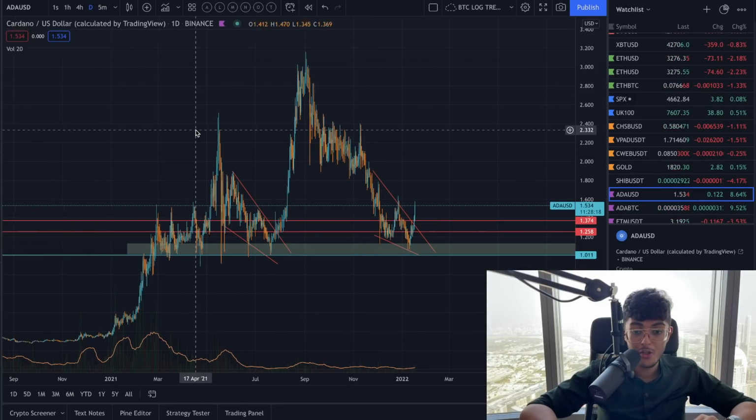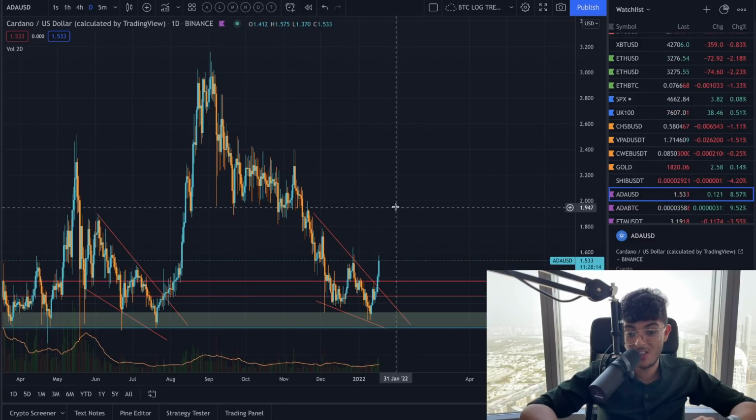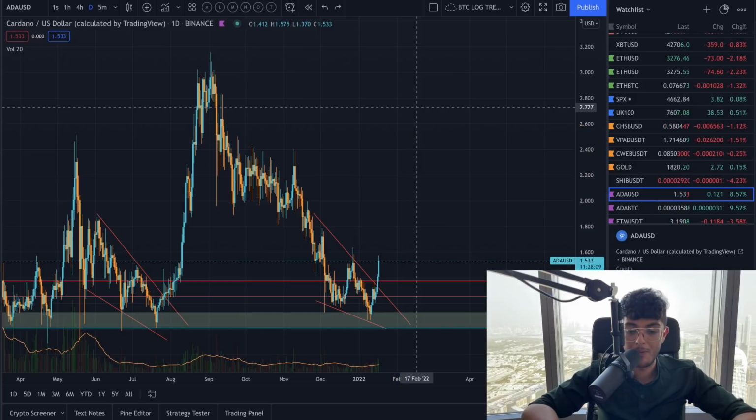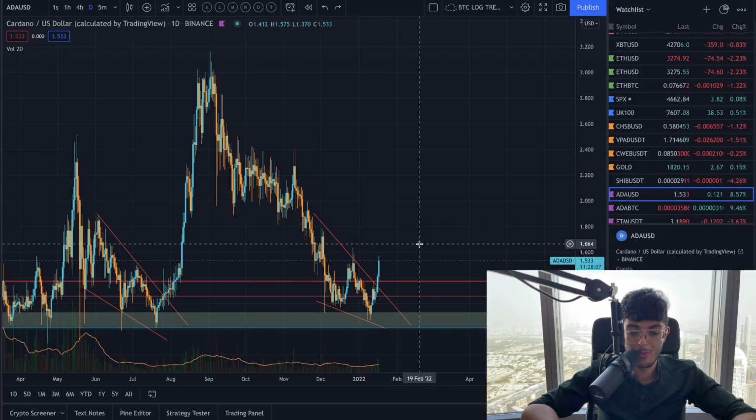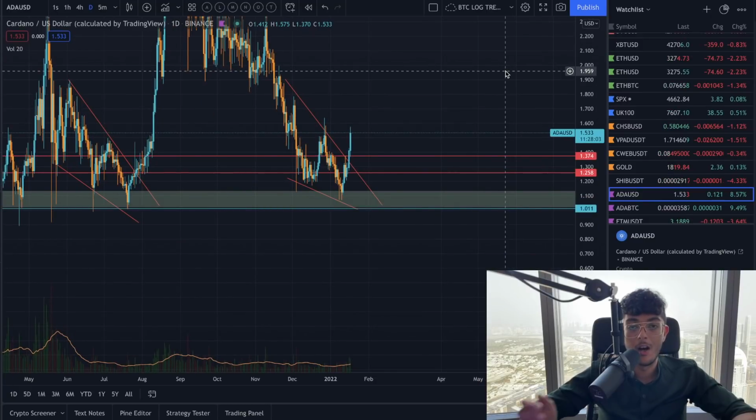Oh, another thing that I should have mentioned actually is that instead of having a pullback, Cardano could just trade sideways and then blast off again. It could form a little bit of a continuation pattern like that and then move up again. Entirely possible. I just, again, wanted to put all of those possibilities out there for you, explore them, enjoy them, talk about them, discuss them, and then of course, as usual, let you make your own decisions.